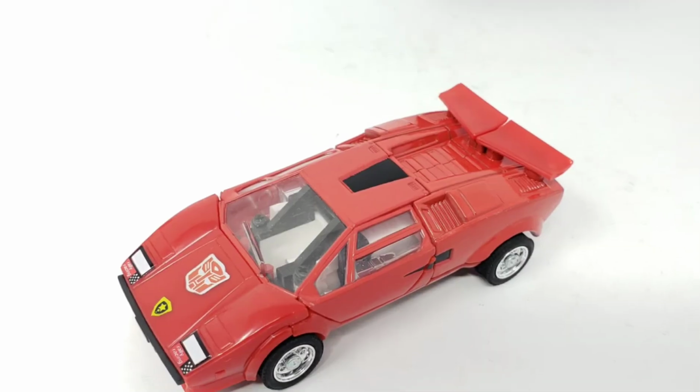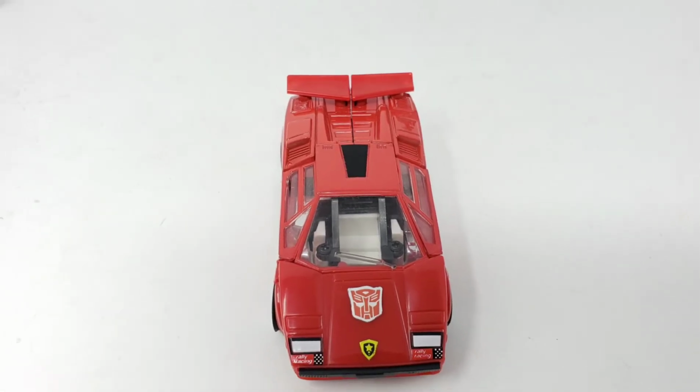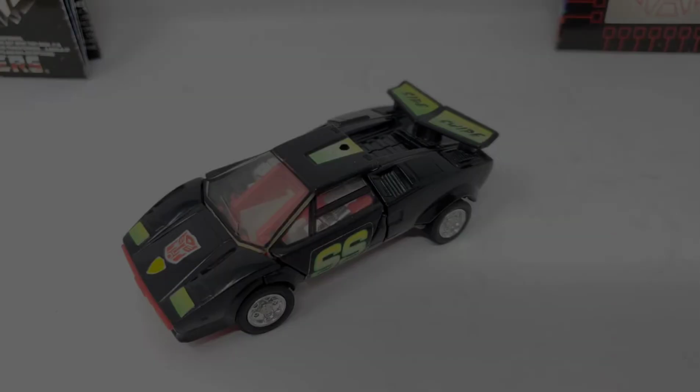Now, I don't have a whole lot to add about this particular figure other than the fact that he's a welcome member of my G1 Transformers Autobot cast as always. So this is a neat figure.